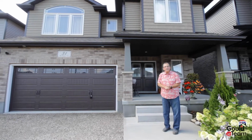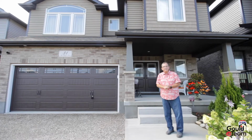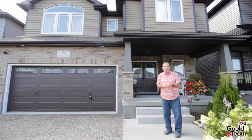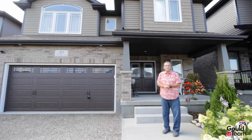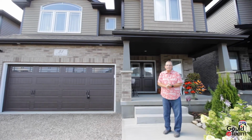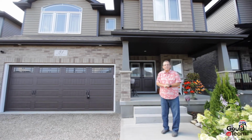But in my opinion, this has the ultimate wow factor, and that being the master bedroom. You should see this. Well, you have to see it for yourself. It has a sitting room, large ensuite, and two walk-in closets. It truly is the most spectacular ensuite I have ever seen.